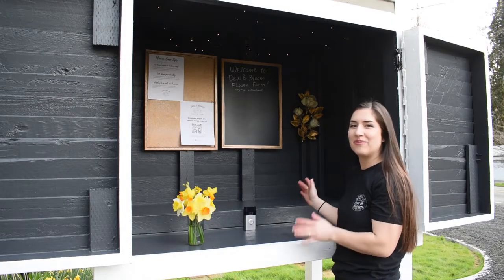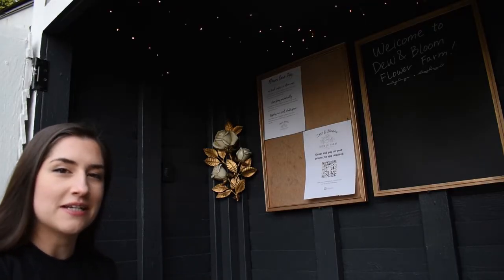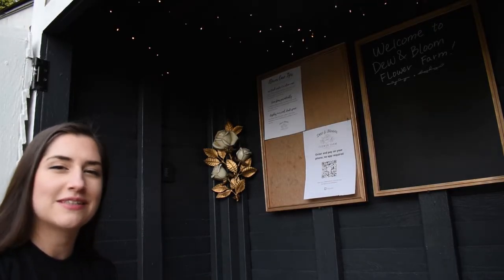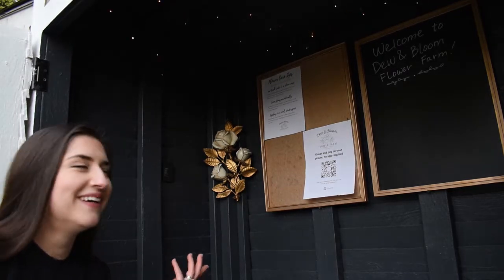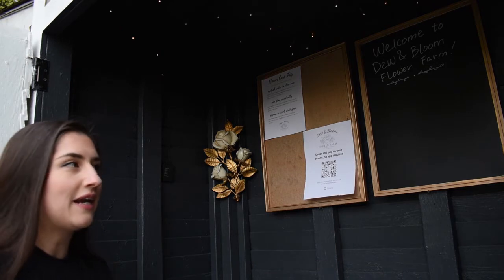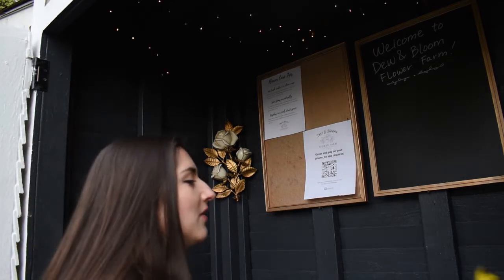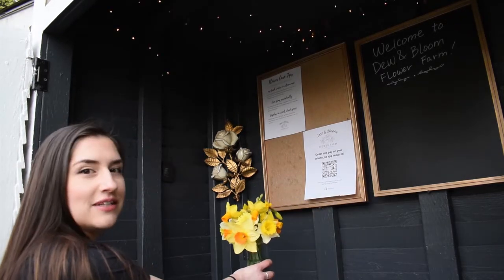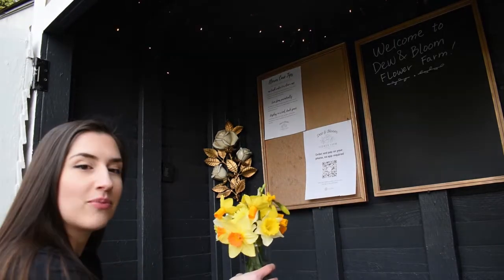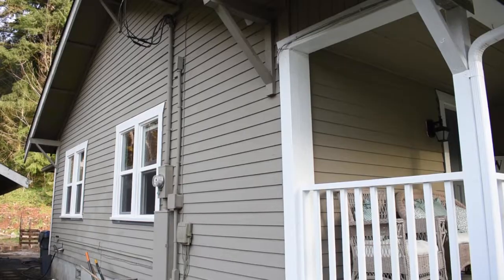All its glory. I'm really happy with how it turned out. So the aesthetic that I was going for is kind of like black and white, which is kind of my jam. So that's why we went so dark on the inside. And I also like it because it acts like a stage for the flowers. So you can see just the bright contrast of these colors, and I think it'll really pop from the road. The other thing for the outside, we wanted it to match our house, and it totally does.